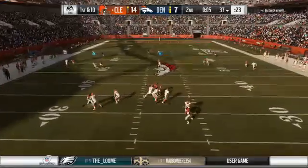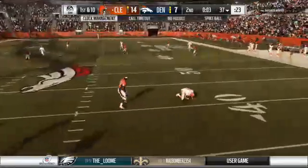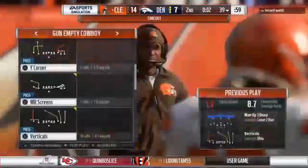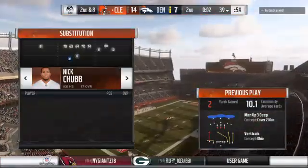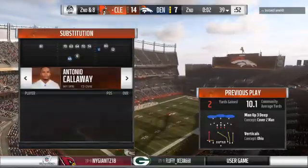They go back to the air here after the INT on the last drive. And he'll get it out near the 40 to the 39. And we're going to get a timeout with 2 seconds remaining in the second quarter.